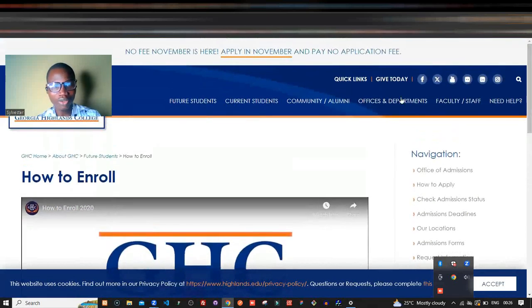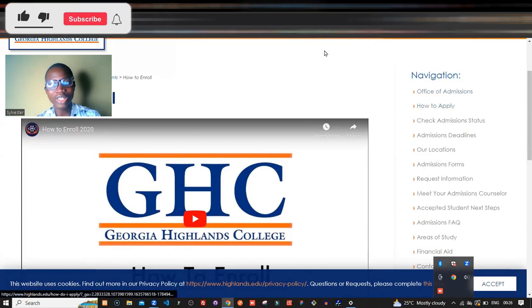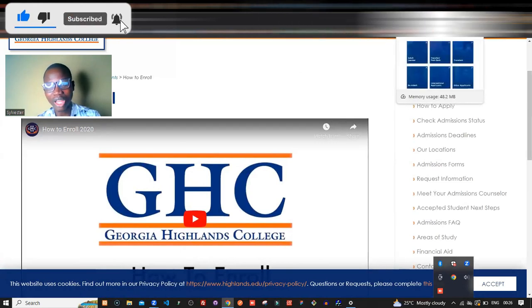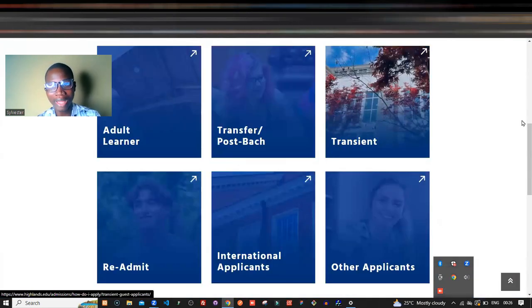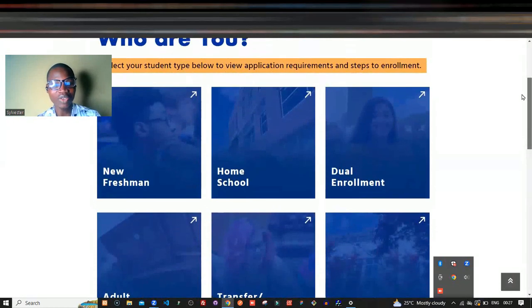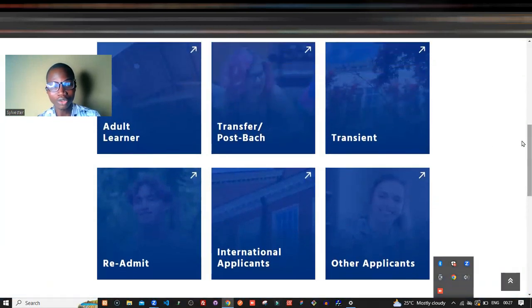So when you come to this how to enroll page right here, you are going to see information under this navigation where it says office of admission, how to apply. On the how to apply page is where you are going to get more information about how to apply. If I click on how to apply, it will ask you what type of student you are. Are you a domestic student? Are you a new freshman? Are you an international student? Are you an adult learner? You just need to check the one that is applicable to you.